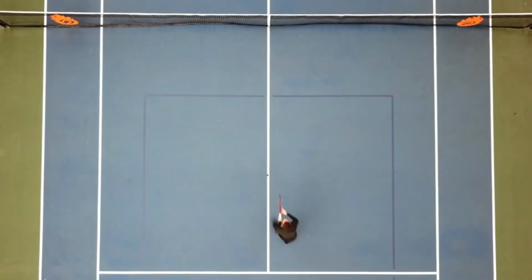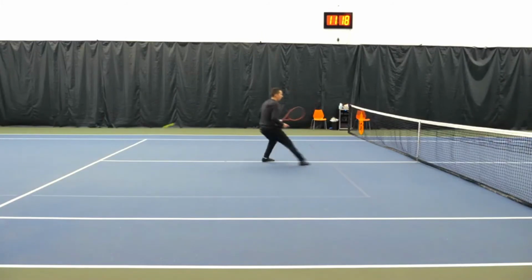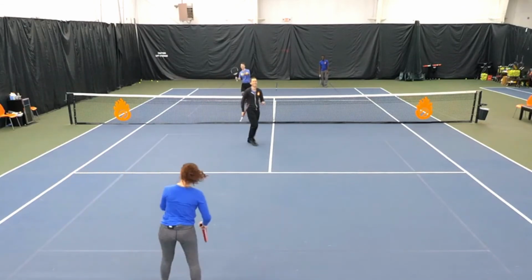And you want to kind of push the envelope as the match goes on to pressure that other baseline player more and cut off as many shots as possible, making sure that I target the other net player who's got way less time to react to my shot than Kevin does.